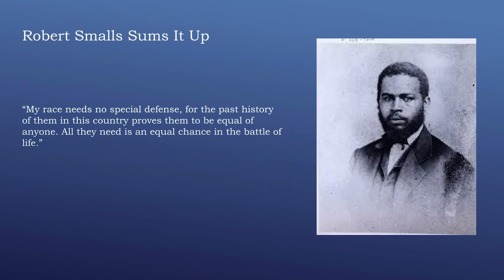I think it's best summed up by the hero we already talked about, Robert Smalls. He said it, "My race needs no special defense, for the past history of them in this country proves them to be the equal of anyone. All they need is an equal chance in the battle of life." I won't tell you that the United States Navy during the Civil War gave them the perfect opportunity, but they did give them a very significant opportunity, and I think they should be recognized for that. So, next slide, please. Thank you very much.